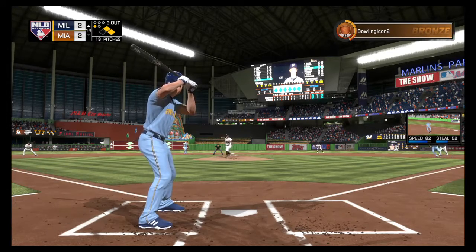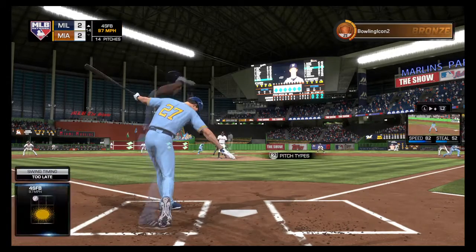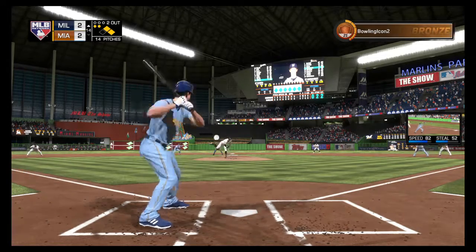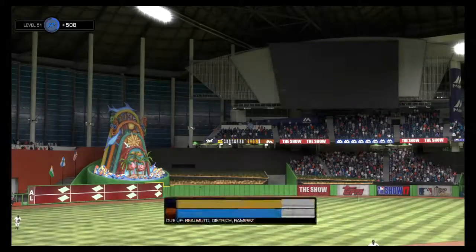The 0-1. Swung on and missed. Outclassed by that fastball for a strike. Obviously, he wants to help himself out right here. With two strikes, that's going to be difficult to do. Let's see if he can put the ball in play. And he strikes him out here for out.